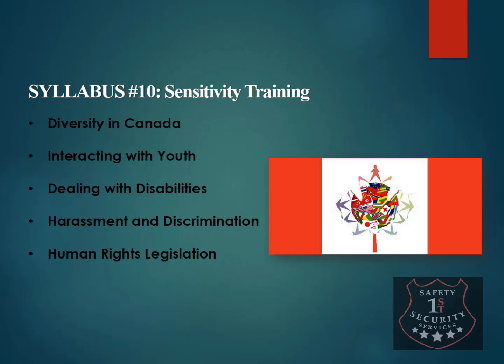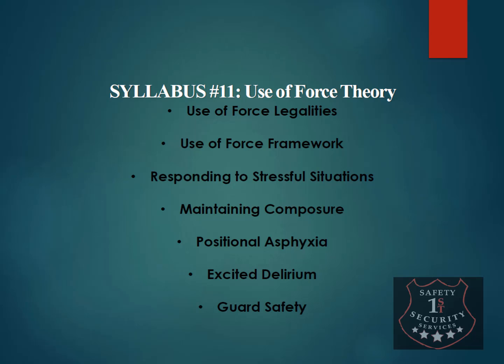Diversity in Canada. Interacting with youth. Dealing with disabilities. Harassment and discrimination. Human rights legislation. Syllabus number 11, Use of force theory. Use of force legalities. Use of force framework. Responding to stressful situations. Maintaining composure. Positional asphyxia. Excited delirium. Guard safety.